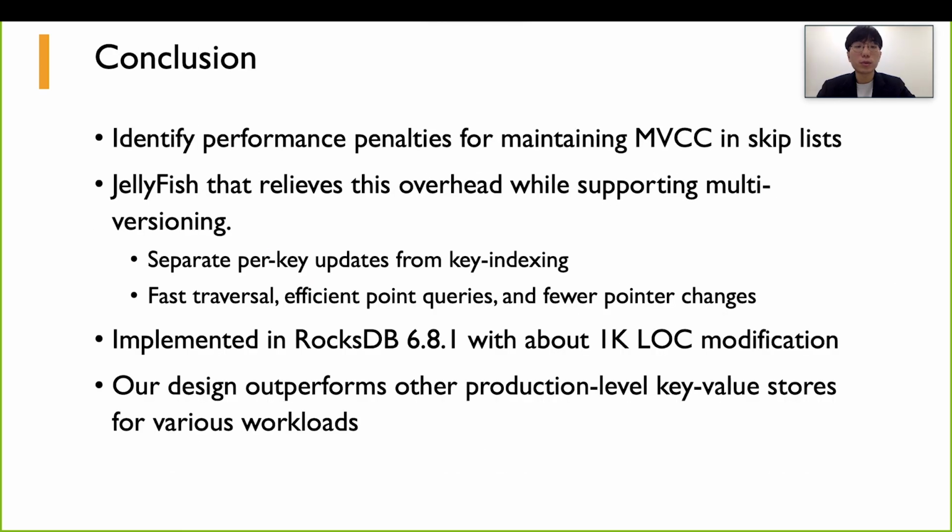And here is the conclusion. In this talk, we share our findings on the overhead of keeping multiple versions in a skip list. Our proposed design of JellyFish relieves this overhead by separating the per-key updates from the main key indexing. There are a lot more compelling reasons for JellyFish, so we highly encourage you to check out our paper for more detail.